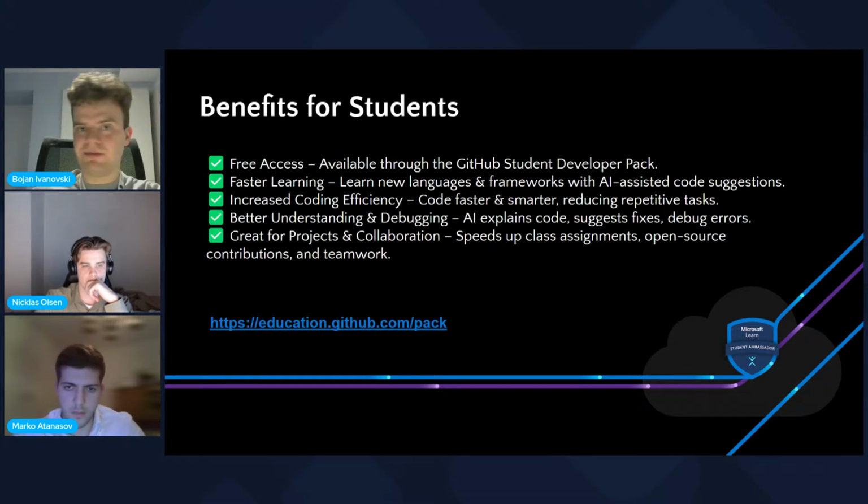Also, faster learning. So definitely, personally, and also I guess that every one of you as a student have an opportunity to learn new languages using GitHub Copilot, and with other types of AI tools. So definitely that process is much faster than learning strictly by the book and by documentation. So here you're more flexible, and you can learn new things much faster. Definitely increased coding efficiency, so coding faster, smarter, and reducing the repetitive tasks, which I mentioned before, and it's very important.